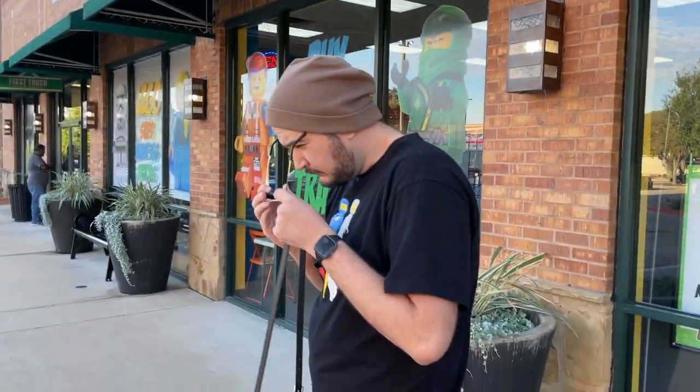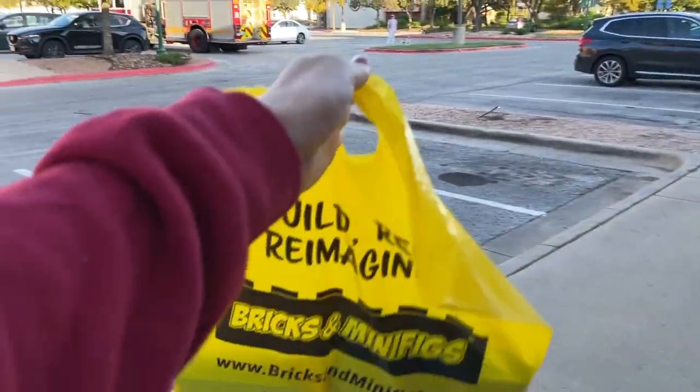All right, so we just left Bricks and Minifigs. Ross has my purse. I have the LEGO. I think he looks really stylish, actually. He looks good.